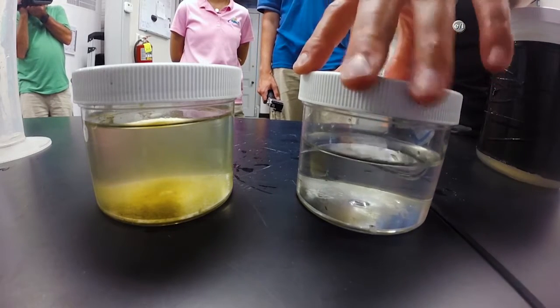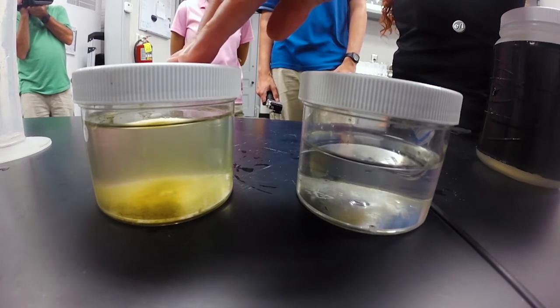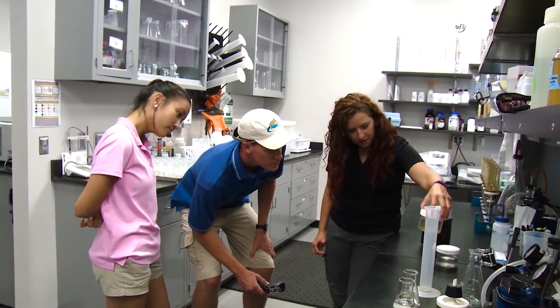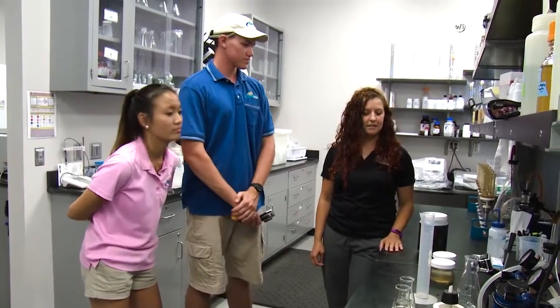This one, the clearer water, was taken with the wider mesh net, and this was taken with the smaller mesh net. And as you can see, we've collected a lot more little plankton guys in the one with the finer mesh. So we're going to go to Dr. Chaffin, who can explain a little bit more about what's inside of those samples.